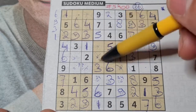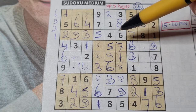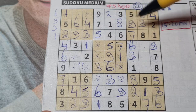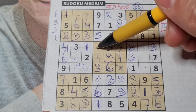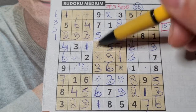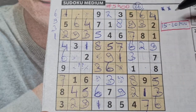We see a 7 in this column, no 7 there, 7 should be there. Then, 2 missing numbers in this row, those missing numbers are the 2 and the 8. We have an 8 in this column, no 8 there, 8 should be here and the 2 goes there.